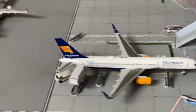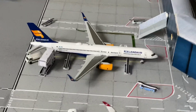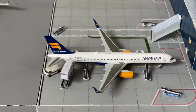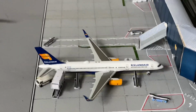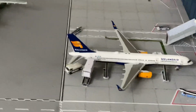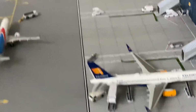Right, next to that, so back on a daily service, we have an Icelandair 757. So some days it's going to be a 757, and other days it's going to be a Max. We have a Singapore 350. It's nice to have Icelandair back in, especially in full service. They were kind of coming and going as they please. So this aircraft's operating Keflavik or Reykjavik. I think that's the same airport anyway.